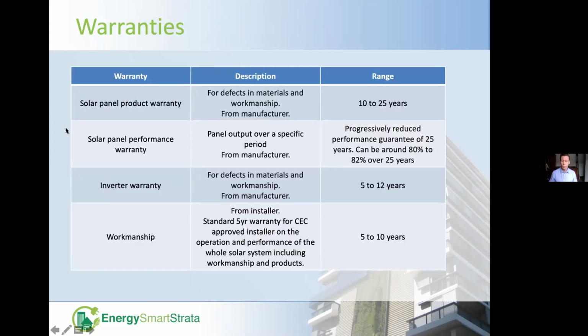Warranties. Lots of quotes will talk about lots of different warranties. There's a few key warranties we need to be aware of. When we look at solar panels, the main one is a solar panel product warranty. So this is all about the quality of this product. The warranty here can range from 10 to 25 years. Obviously 25 years is best practice and you'll pay a premium for that. 10 years is at the lower end and you'll get a much cheaper panel. This is the main warranty we look for in the solar panels.